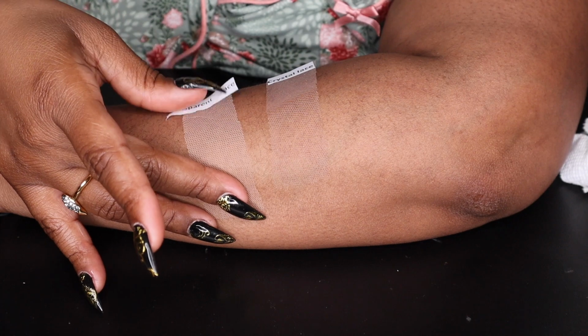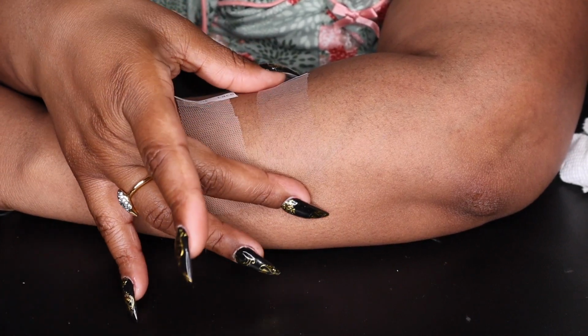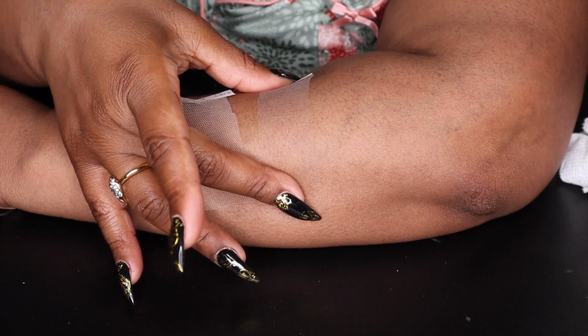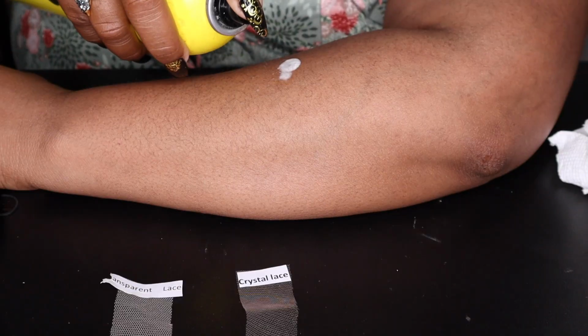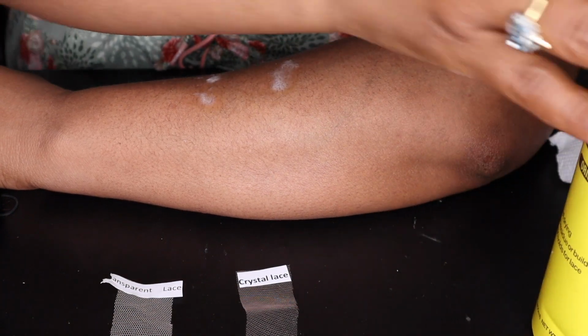I've worked with them before, and I work with them because of their crystal lace. Let's take a break and just talk about the crystal lace, okay? Compared to transparent lace, the crystal lace lays much flatter. And I'm going to show you how flat it lays compared to transparent lace right now.